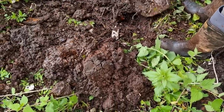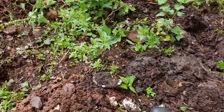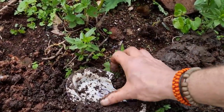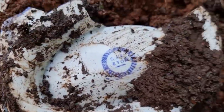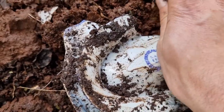Yeah, it looks like it was a brick. Why would they have needed to? Oh, that's got a little thing on it. Eaton. Oh, yeah. C&E of Eton, that's very fancy.